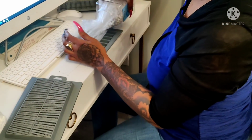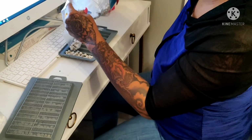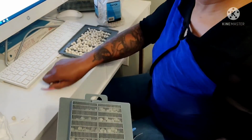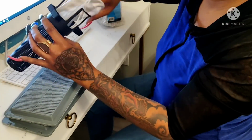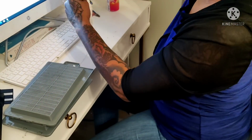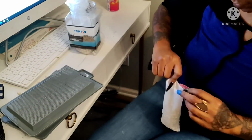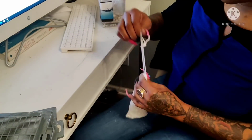Girl, let me not even act like I know exactly what I'm doing, because I don't. But I do know, based off the man's recommendations from the fish store, that I needed these little balls to put inside of my filter to help maintain healthy bacteria as the water filters through the tank.